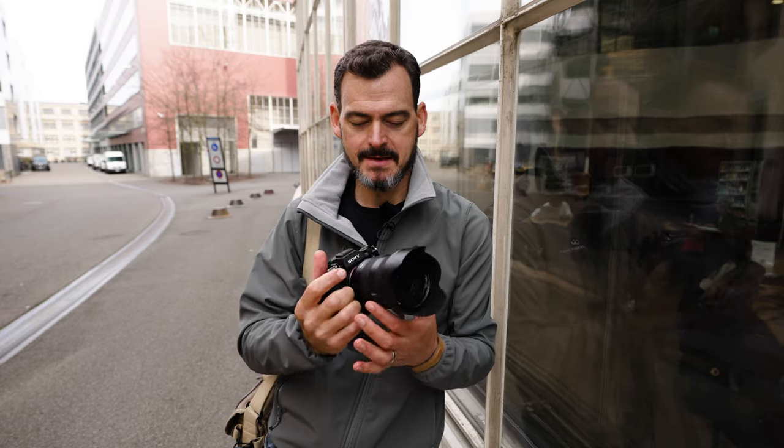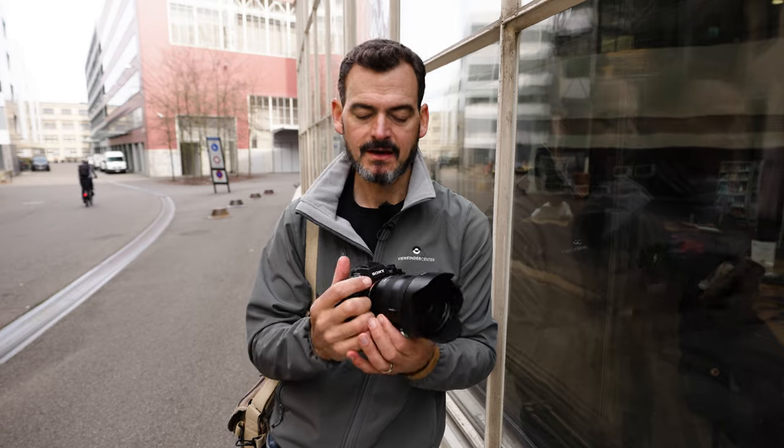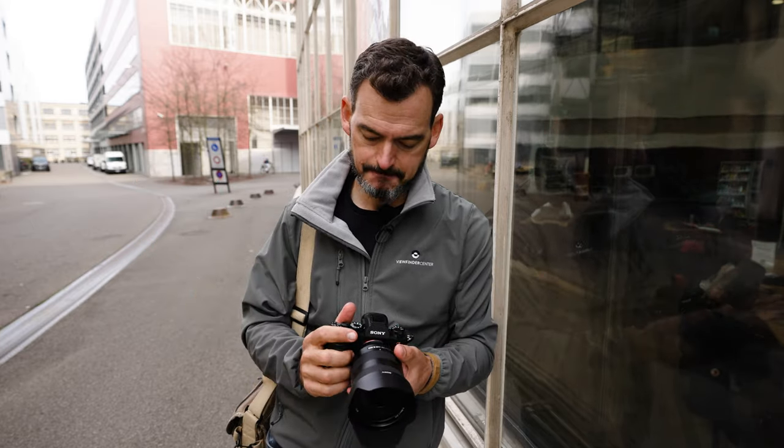Talk settings. I'm using my 24 to 105 millimeter zoom lens today. Lots of flexibility in there. Lets me try a lot of different shots. It opens up to a maximum f4 aperture, which outdoors is plenty bright, especially on a day like today.